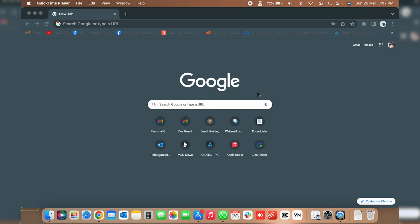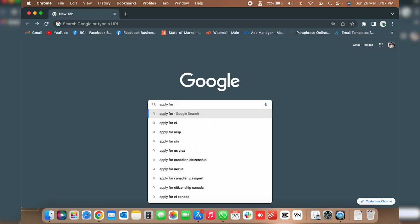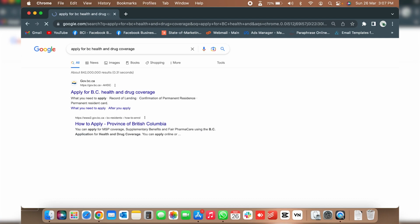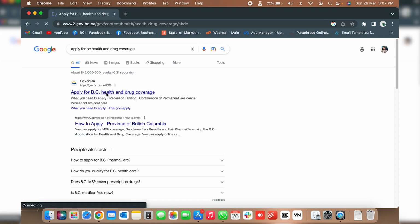So, make sure that you enroll for MSP online as soon as you land. So, I'll show you how to do that. When you land in Vancouver or BC, you want to enroll in your MSP online as soon as you land, because there is a 3 month coverage period that you have to complete before your application is processed. So to do so, just go to BC, let's say apply for BC health and drug coverage. Okay, and then you get this first link, apply for BC health and drug coverage.